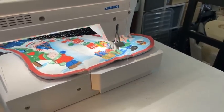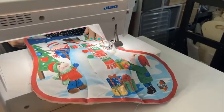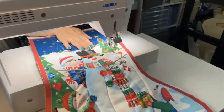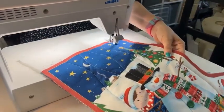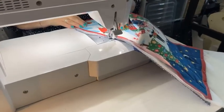Really changes the look and the feel of it. Makes it into something rather than it just being a bit of fabric. Look at that tree, look, with the hearts on it. Gorgeous. That's the other thing as well, when you're quilting you really appreciate the fabric.